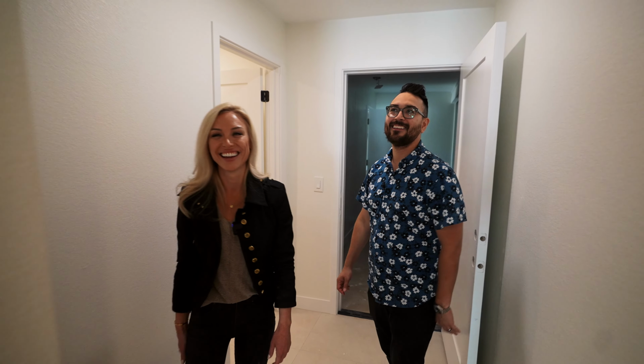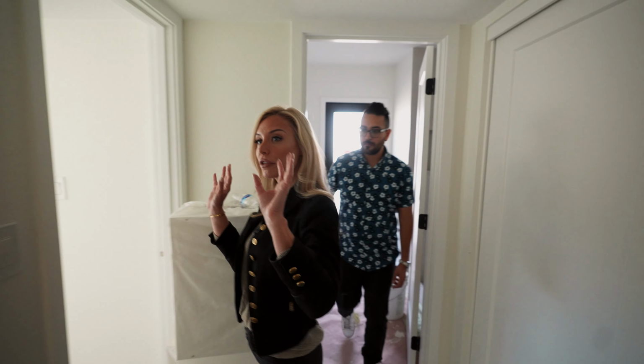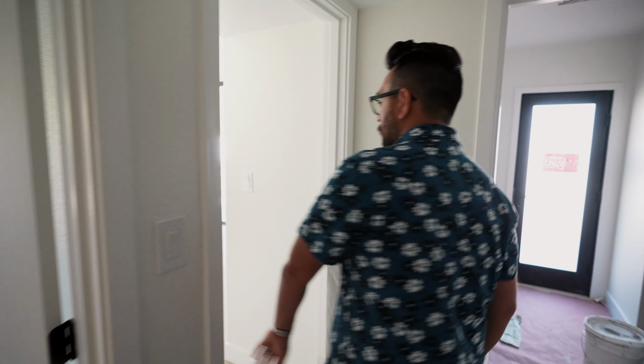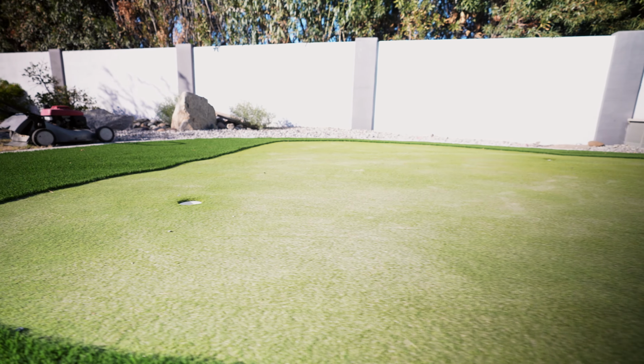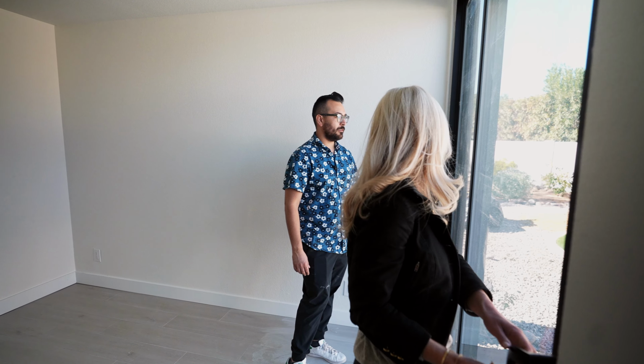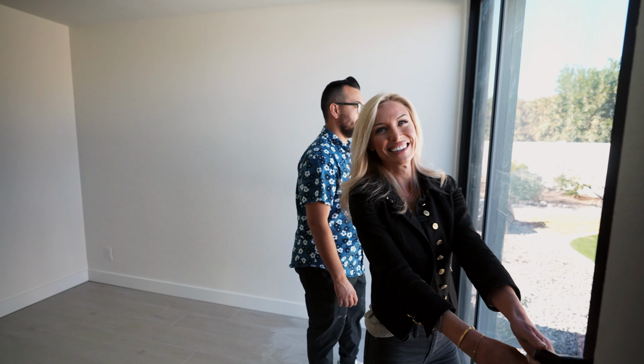Yeah, exactly. So this is all of the secondary bedrooms. And then we have 3 bedrooms on this side. Man, these are all huge. This is one element that's missing from our Scottsdale house, I think, the putt-putt. The putt-putt? Can you put one in? Yeah, we have grass, we actually wouldn't even need turf. We have nice grass there.